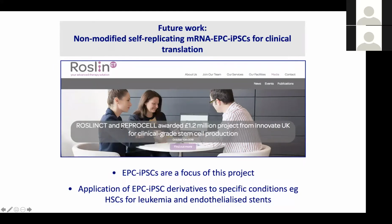And just to mention that REPROCELL and Roslin CT are actually working currently on trying to make clinical grade cells for use by the community. And that's very interesting because obviously success of this project would be great, because we could think about creating hematopoietic stem cells from these cells to treat leukemia in the ways I've mentioned earlier on. So for example, we could take an individual who has leukemia, generate EPCs from them such that they wouldn't carry the mutations causing their leukemia, because they're not myeloid in origin. We could then create their iPS cells and then, with the right differentiation protocols, make them into hematopoietic stem cells and replace those in an autologous manner.